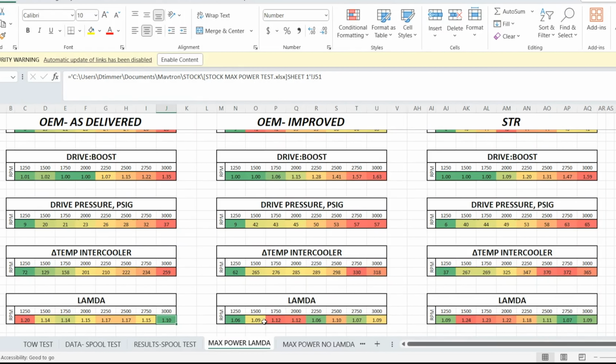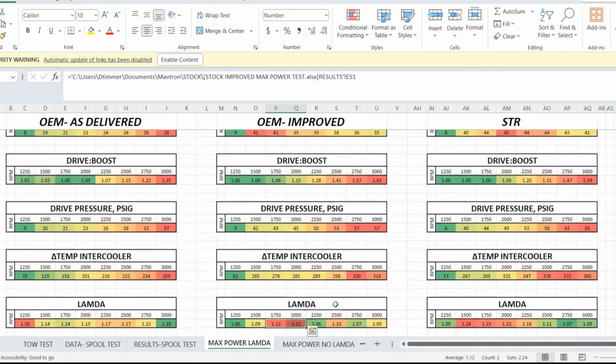On the improved charger, we had some pretty strong power numbers, and we had some pretty rich operations. So 1.07, 1.06, 1.10, a couple of 1.12s. It's okay. It's not an easy test to do, but we're just sharing the information. So if you're comparing a particularly high spot in the dyno graph, or you think, oh, that's kind of an outlier, we'll check that against the lambda, right? Because that's the nature of the test.